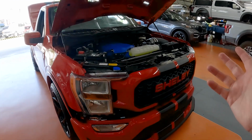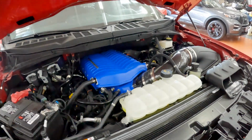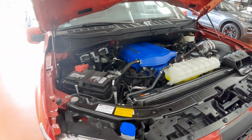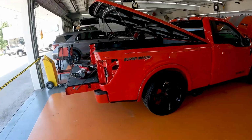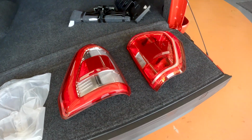So if you do want to upgrade either a new or older Shelby model, we have the ability to do any of your performance mods, aesthetics, or whatever else you might have. So this truck is an XLT, meaning halogen taillights, halogen headlights, halogen fog lights.